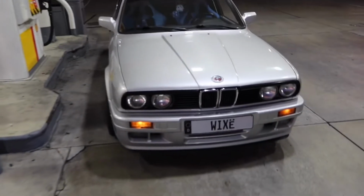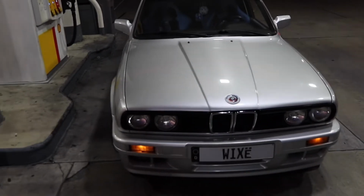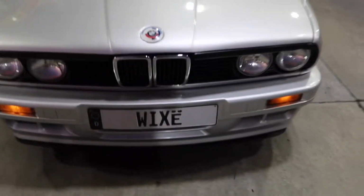All right guys, we just filled up. The car's looking really rough right now, but with this lighting you can't really tell from far. We'll do a little walk around in the car with the BBS's. This car is looking so rough.